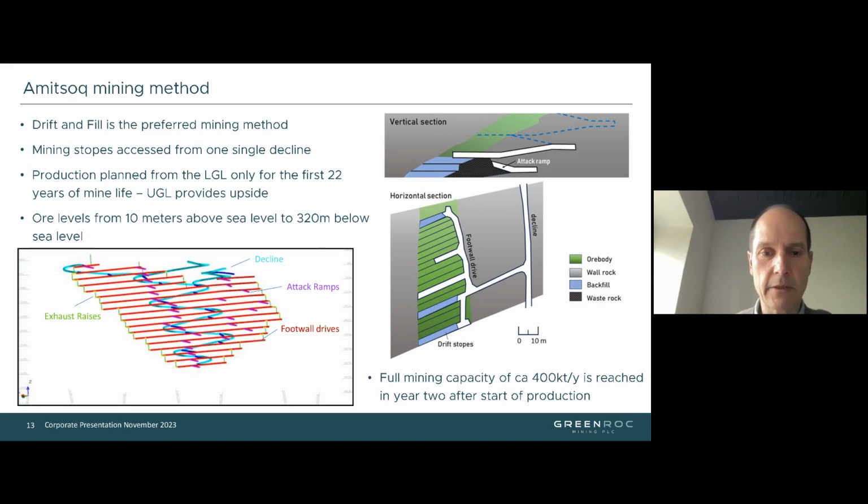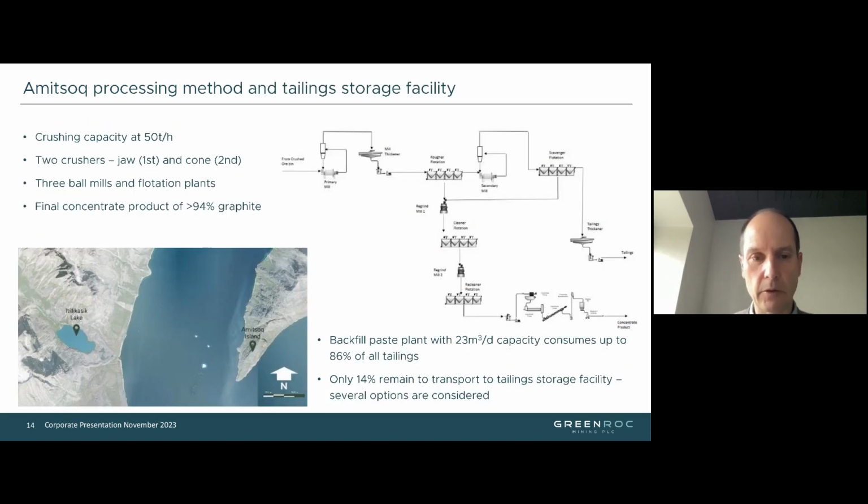The mining takes place from about 10 meters above sea level to a level of minus 320 meters, that is below sea level. The mine plan presently only considers the lower graphite layer. It has a slightly higher graphite content or concentration than the upper graphite layer, but it just shows the robustness of the mining plan here. We leave the upper graphite layer for either later expansion or extending the mine life. And yes, I'll go on.